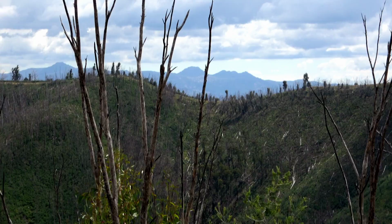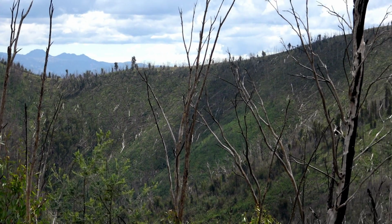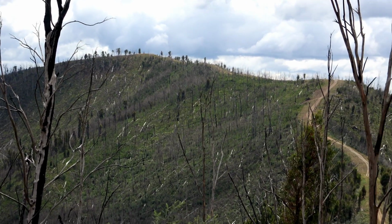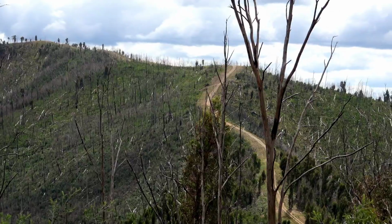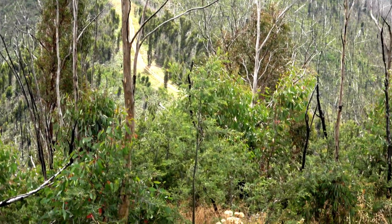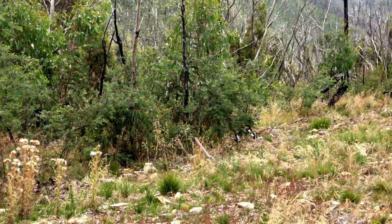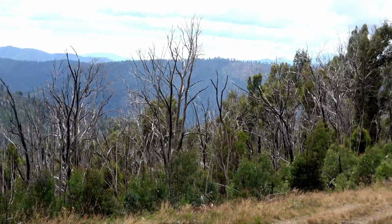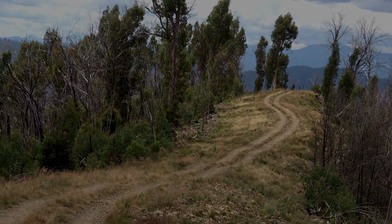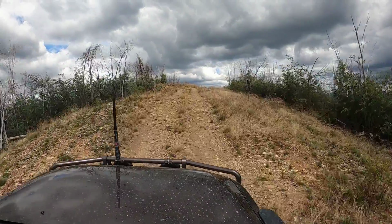And I still remember, I think the first time I drove this was late 2018 probably, and it was very different. Pre-bushfires back then, a lot more foliage. You couldn't see as much of the track back then, but certainly now and for the next couple of years, I think still you're going to enjoy these really open views throughout this section of track.